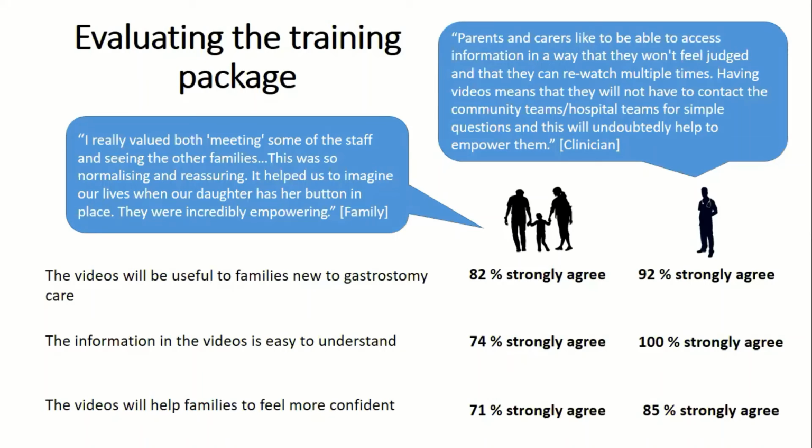The information in the videos is easy to understand. Again, strong agreement, 100% from the clinicians, and 74% of the families said strongly agree, and most of the rest said agree. So we pitched the information, I think, fairly well, but clearly the healthcare professionals, we never quite make it quite as understandable as perhaps we think we do. The videos will help families to feel more confident. Again, a majority of the families and healthcare professionals indicated they strongly agreed with this statement.